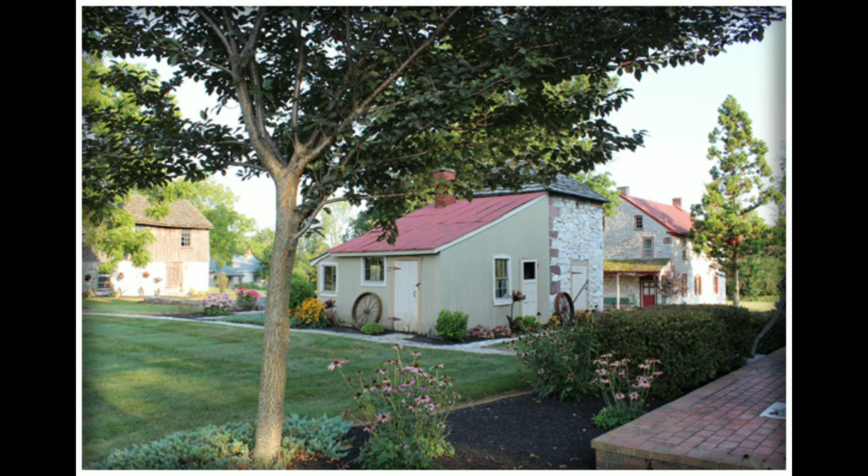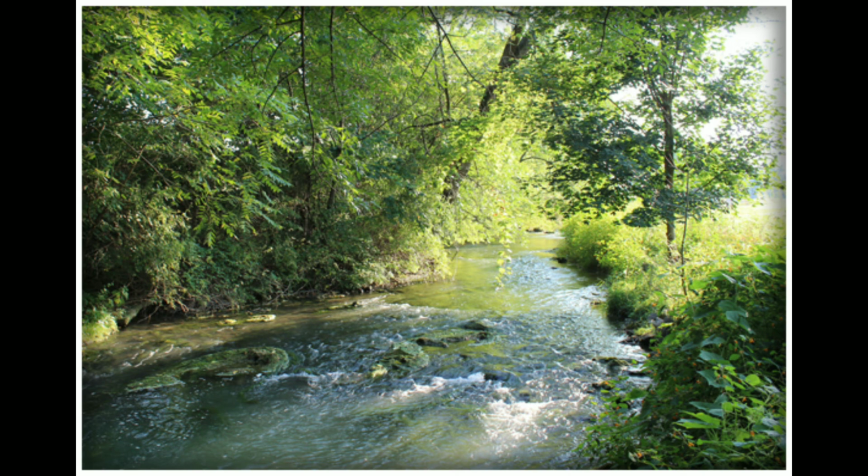Here are a couple of the outbuildings, and last but not least, there'll be a picture of the Tulpa Hawken Creek going by. I was not able to find any pictures of the original locks, so who knows if they still exist.